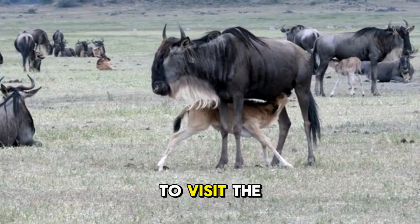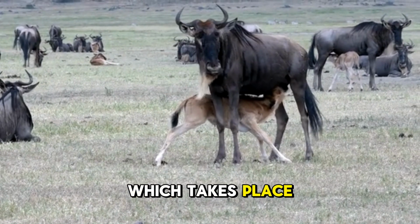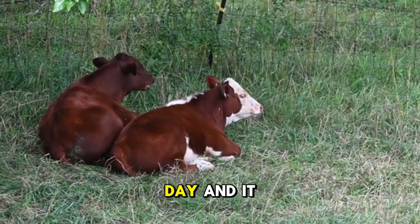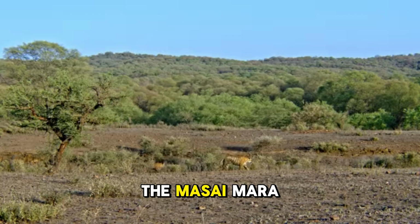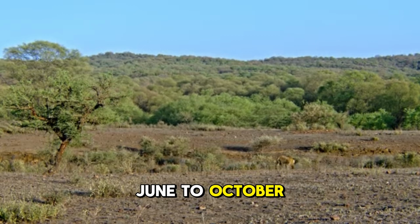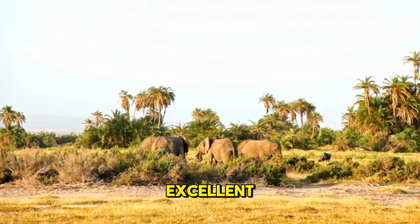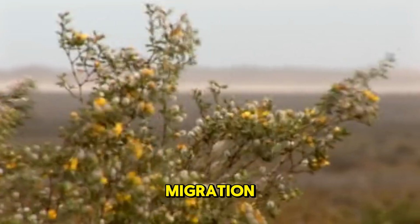Another great time to visit the Maasai Mara is during the wildebeest calving season, which takes place between January and March. During this time, over 8,000 calves are born every day, and it is a great opportunity to see the next generation of wildlife. The Maasai Mara also has a unique dry season, which lasts from June to October. During this time, the landscape transforms into a golden savanna, and the wildlife viewing is excellent. The dry season is also the best time to see the Great Migration.